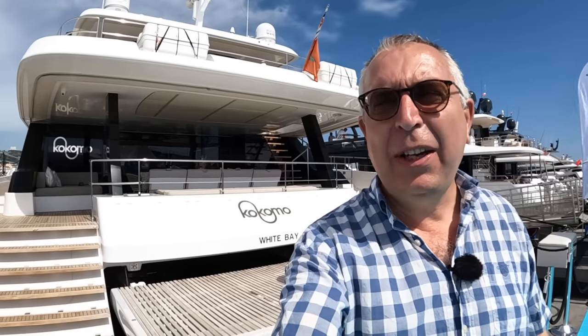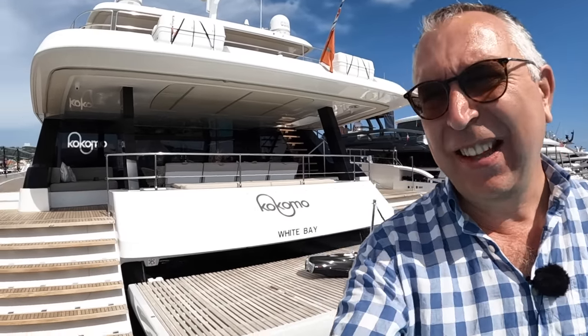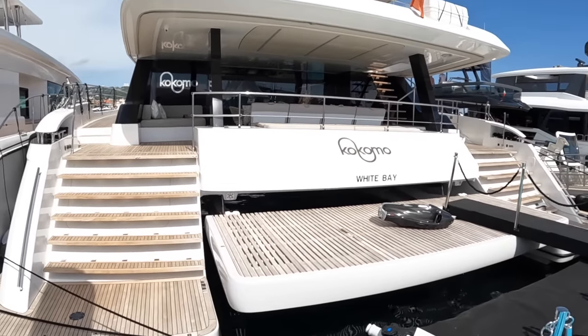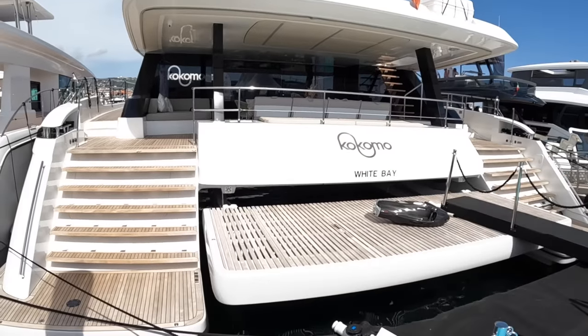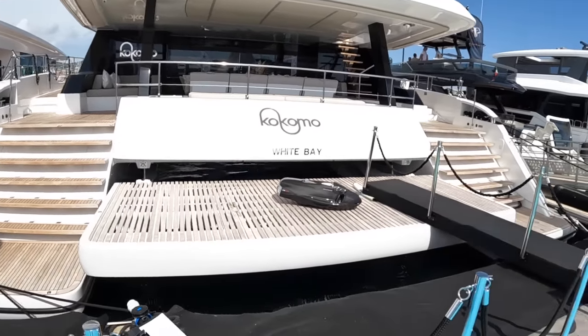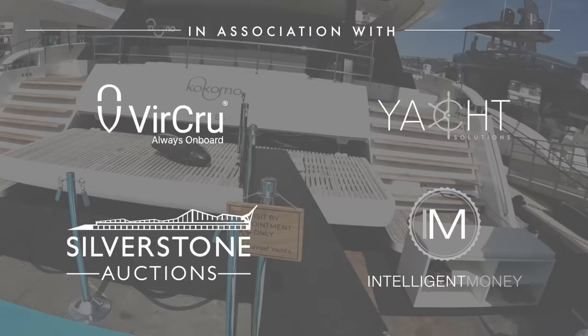This is a Sunreef 80 power, and it is vast. Wait, you see the space on this? It's an 80-foot boat, but of course it's a catamaran, and that kind of makes it an 80-foot boat times two, really, doesn't it? Because you've got the two hulls, and they're so wide that the space on this is absolutely incredible. So I'm going to take you on board, and we're going to give you the full tour, explain what this is all about.